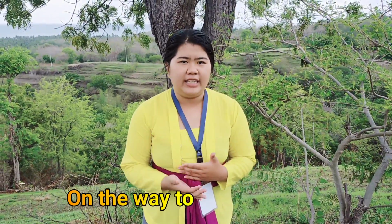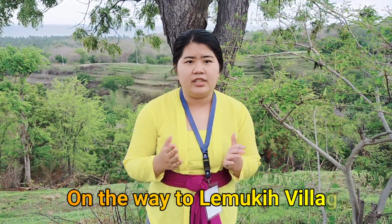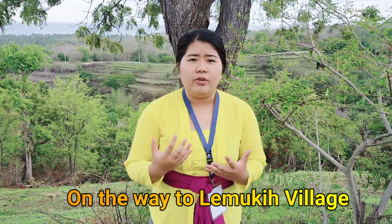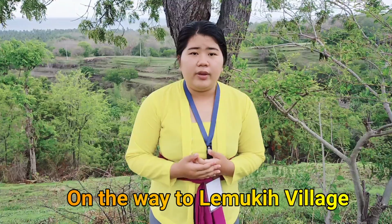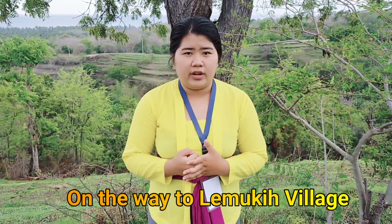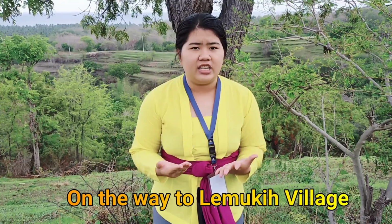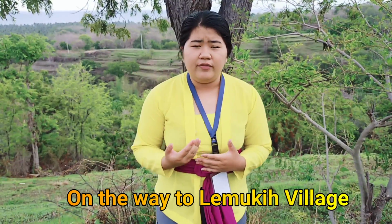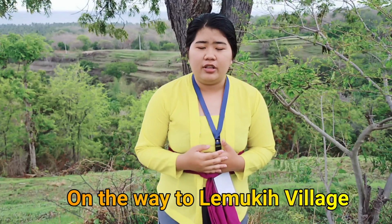Well, Mr. and Mrs. Jumpon, first we will see the view of the rice terrace at Lemuke Village. It takes about 30 minutes to reach this destination. After that, we will continue to explore Sekumpul Waterfall. In the afternoon, we will have lunch at Sekumpul Restaurant and Spice. After having lunch, we will continue to the last destination, the tourism village at Bebetin Village. First, we are leaving to Lemuke Village.